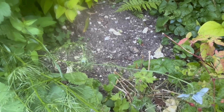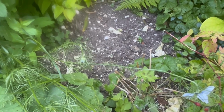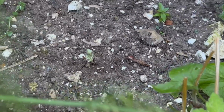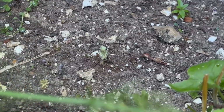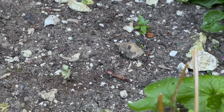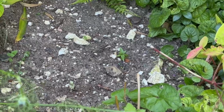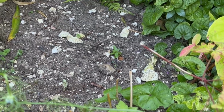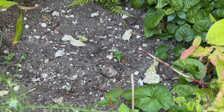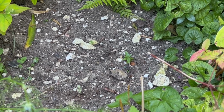So this very bare patch of soil contains the remains of some Rebeca that I sowed. I don't know if you can just see the little stump there. And again, that has become snail food, I'm afraid. So I do actually have some spares still in pots. So I think I will put them down here and see if they're big enough now to survive the snails. But yeah, I was really disappointed about that.